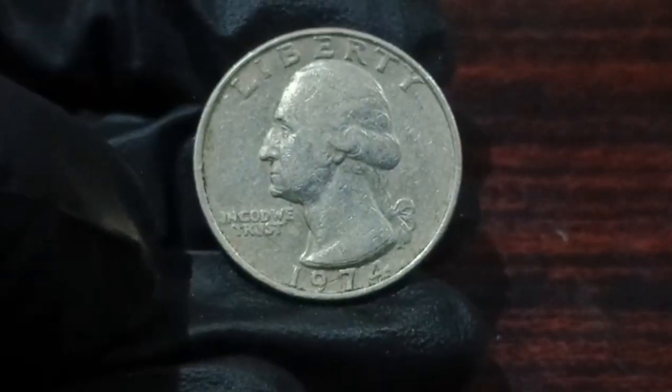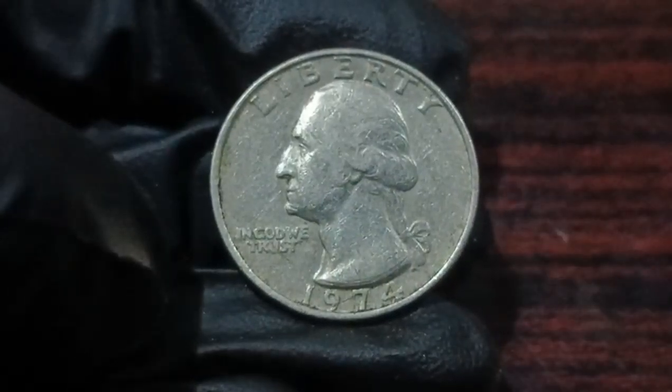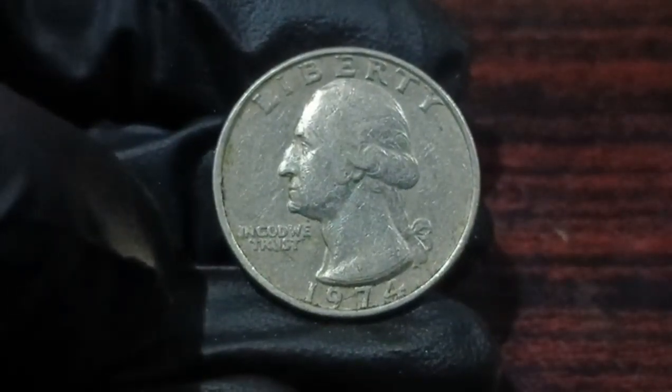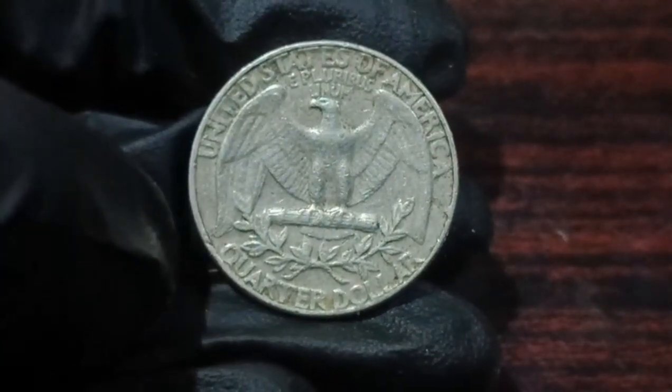Next, 1974, quarter dollar. The United States Mint continued producing one of the most familiar coins in American history, the Washington quarter. This coin, a small piece of metal that fits in your pocket, holds a long and fascinating history stretching back to its origins in 1932.